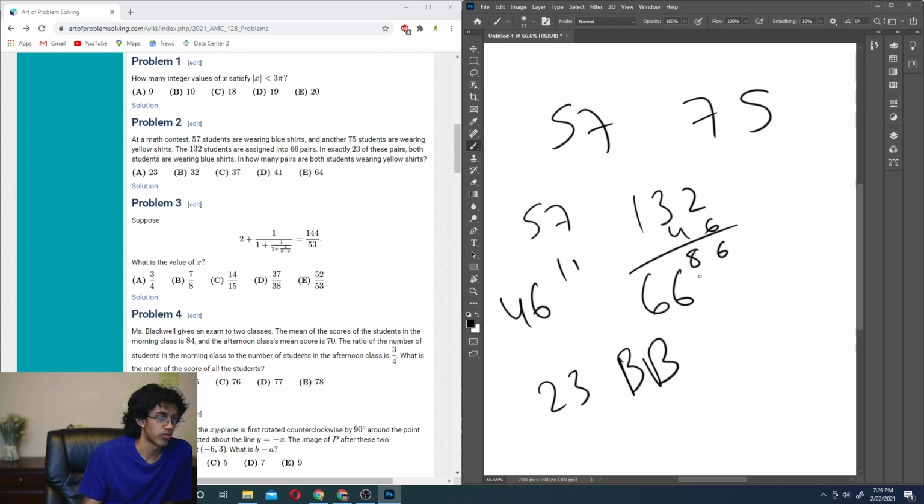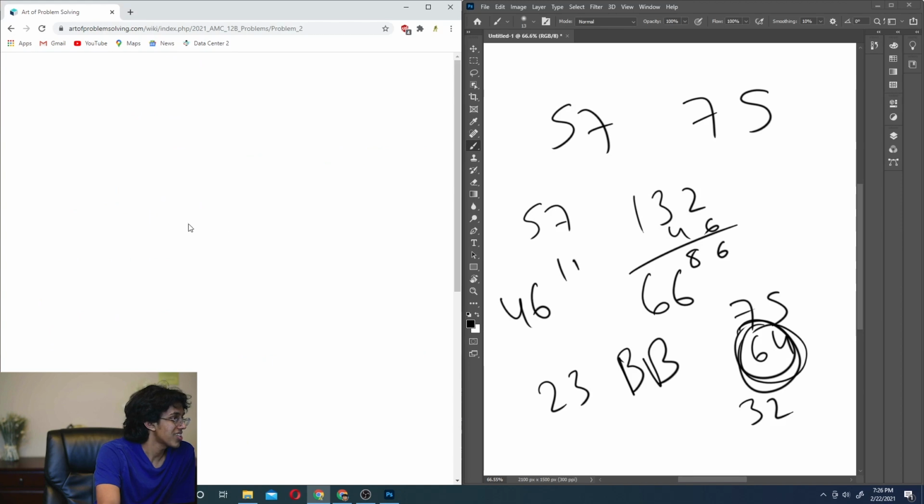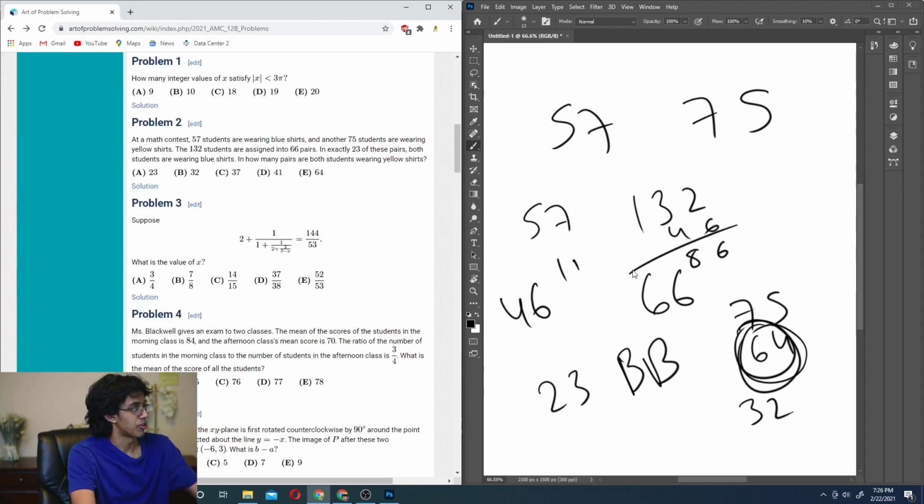So that means minus 11 from 75, we have 64 then, right? So this is the number of yellow shirts that are in yellow-only pairs, which means there are 32 pairs, which should be B. Wait, did I get this wrong? I think I got this right. Okay, I really hope I didn't get this wrong. I don't remember. That would be very sad.